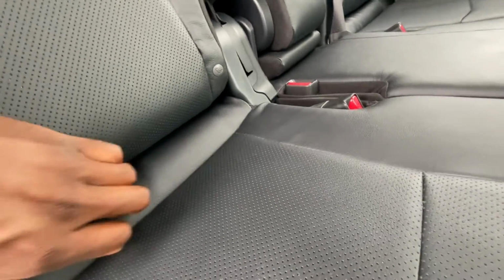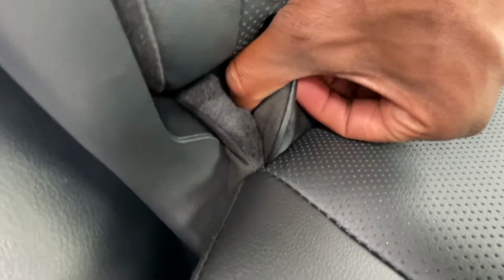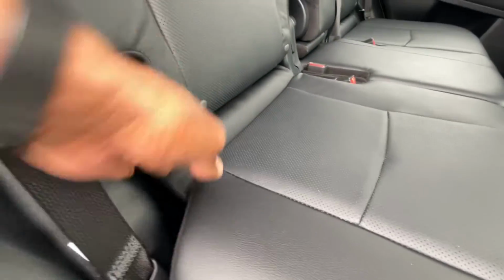Then we have our seat belt anchors. Where are those? Those are behind here. So they're kind of hidden, but if you need those, they are available to you as well.